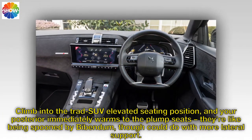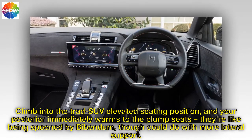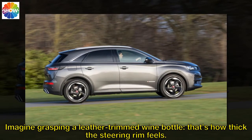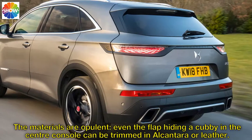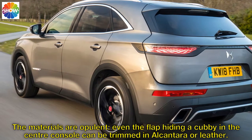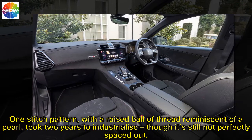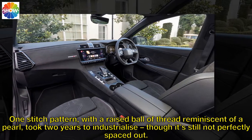Climb into the trad SUV elevated seating position, and your posterior immediately warms to the plump seats. They're like being spooned by Bibendum, though could do with more lateral support. Imagine grasping a leather-trimmed wine bottle. That's how thick the steering rim feels. The materials are opulent, even the flap hiding a cubby in the center console can be trimmed in Alcantara or leather. One stitch pattern, with a raised ball of thread reminiscent of pearl, took 2 years to industrialize, though it's still not perfectly spaced out.